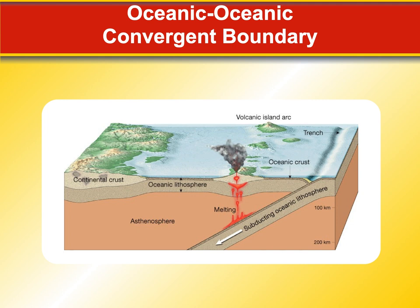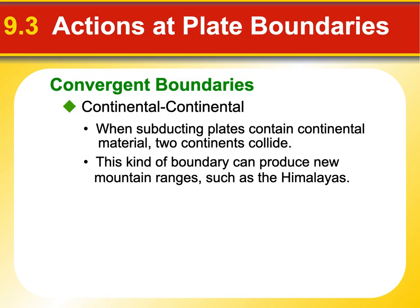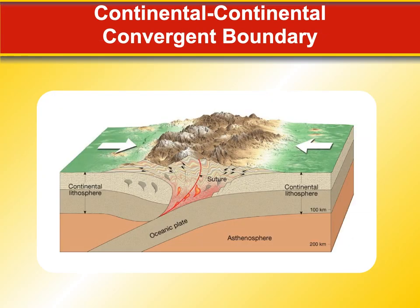Okay, let's talk about the last type of convergence here, and that would be when continent collides with continent. When you have continental to continental convergence, you're going to have the formation of mountains. And these are not little mountains, these will be very large mountains. For instance, the Himalaya Mountains were formed by the collision of India with the rest of Asia. It's a humongous mountain range, and in fact, it's still colliding and crumpling the crust and pushing up those mountains. They're still growing. So let's take a look here at what's going on there.